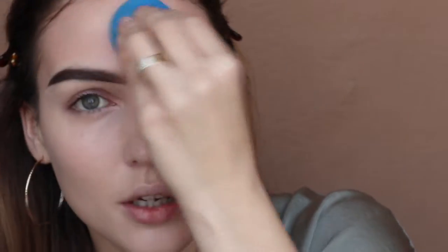I usually don't use much foundation because I like to have natural skin. Maybe this foundation is a little bit too light for me, but it's okay because you can always warm it up with some contour and bronzer. So I usually always go a little bit lighter and warm it up, then go darker.